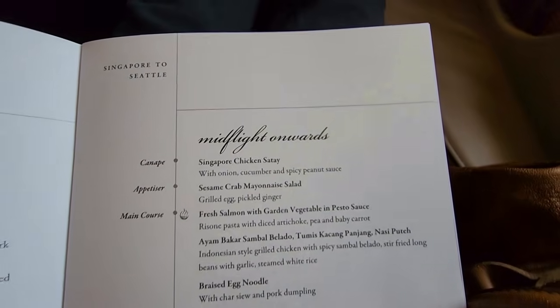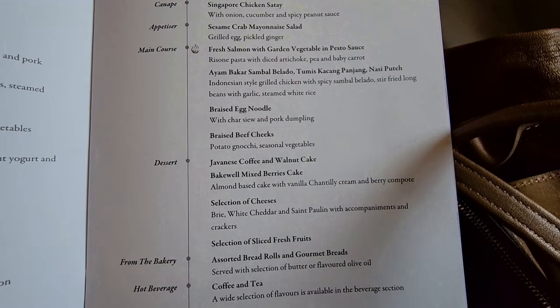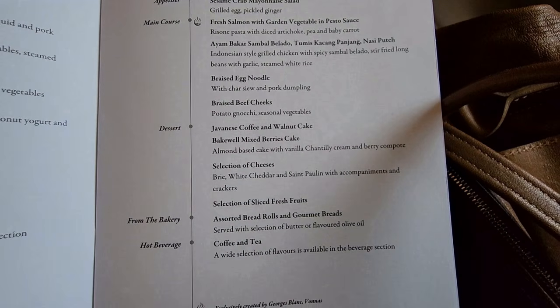Let's take a look at the mid-flight menu. The must-try Singapore chicken satay to serve as the canapé, followed by an appetizer, main course, and dessert. Besides cakes, the dessert selection also includes a selection of cheeses, fresh fruit plate, or ice cream.